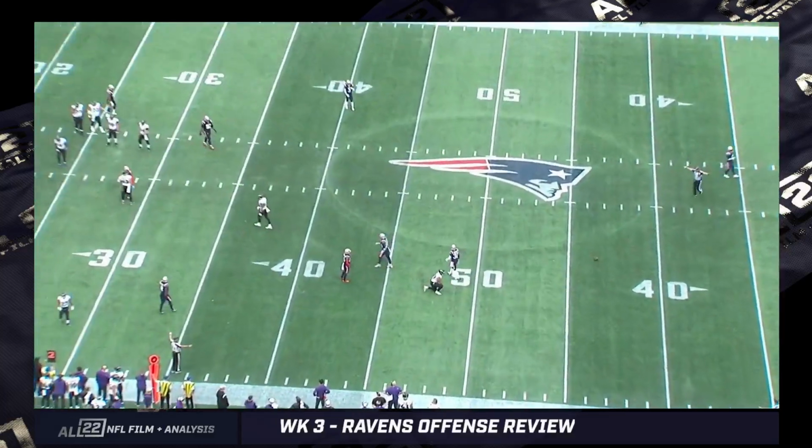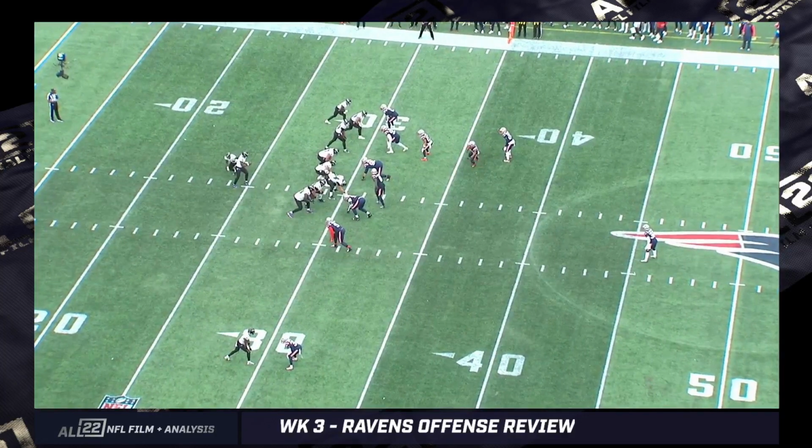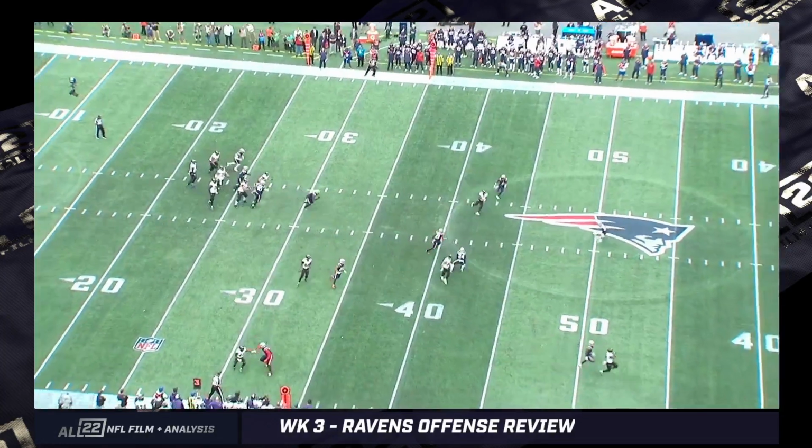That's my point. That was a 2nd and 5. Huge play here. 3rd and 5. Duvernay, 21-yard catch. Bunch left A, which is like 100% pass.